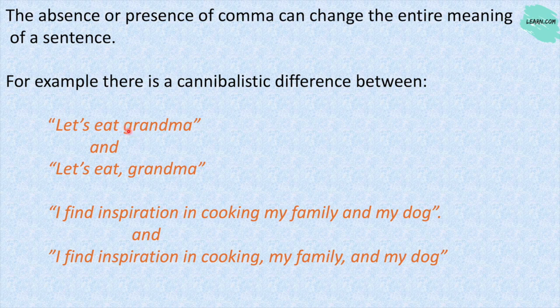But actually, here a comma is missing. The comma should be placed after the verb eat. So, let's eat, grandma. A shorter pause here. Let's eat, grandma. Means we are requesting grandma to come and eat. Let's eat. A suggestion given to grandma. But if you are missing the comma, then it becomes a cannibalistic difference. It will exhibit cannibalism, that is the quality of eating humans. Let's eat grandma. Quite funny.